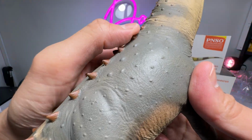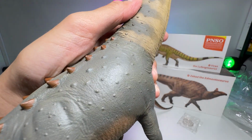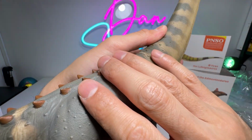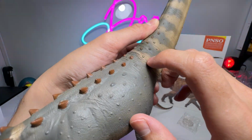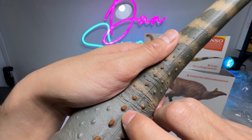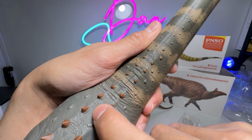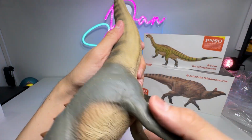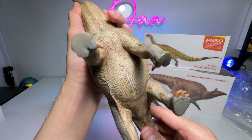If you move down, you can see the entire body is covered with little bumps. These are basically little armor that help protect it against predators, because if predators were to land a bite on its body, they will hurt themselves because there are spikes over here. Beautifully done. You can see the seams right over here, but it's not very clear. They have tried to cover it up by detailing it into some kind of texture on the body. A bit of seams right over here as well, but that is unavoidable.